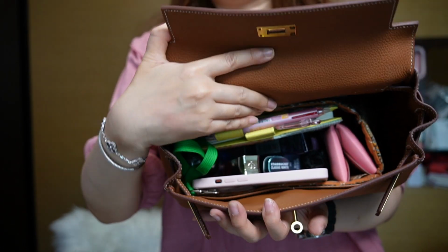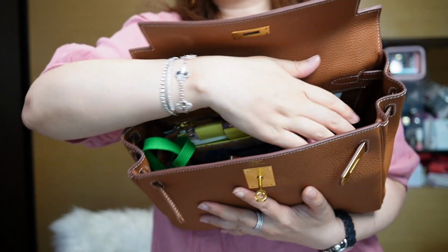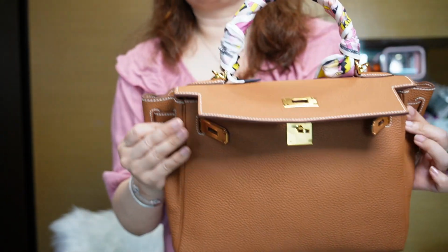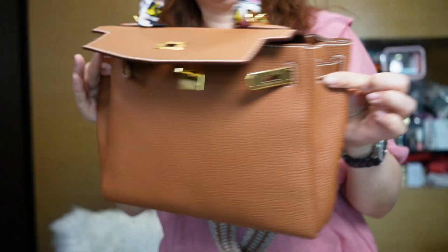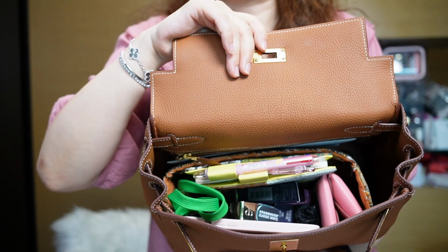I am using a bag organizer. However, if you don't use a bag organizer, there is some additional space, especially for the 4 centimeters where the handbag can wing out, as you can see here. But let me just show you what is inside my bag.